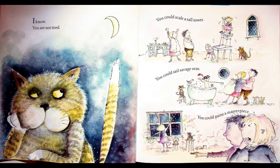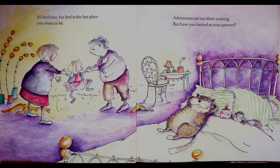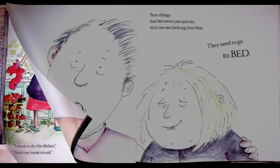I know you are not tired. You could scale a tall tower. You could sail savage seas. You could paint a masterpiece. Wow, she does not look tired, does she? It's bedtime, but bed is the last place you want to be. Adventures are out there waiting. But have you looked at your parents? Poor things. Just between you and me, they are not looking their best. They need to go to bed. Wow, mom and dad do look really tired.